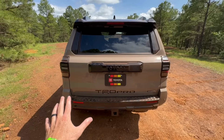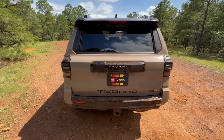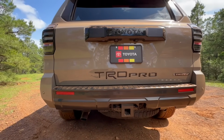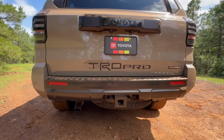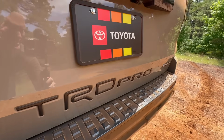Just standing here looking at this, it reminds me a lot of my 5th gen in Cavalry Blue that I have. Then the cool thing though is it says TRD Pro embossed into the tailgate. So those aren't just stickers. We can actually tell if we get a little bit close to it that it is all embossed into the tailgate.